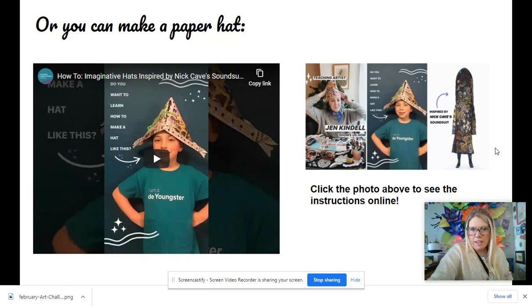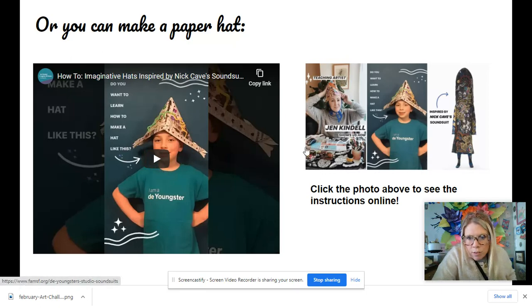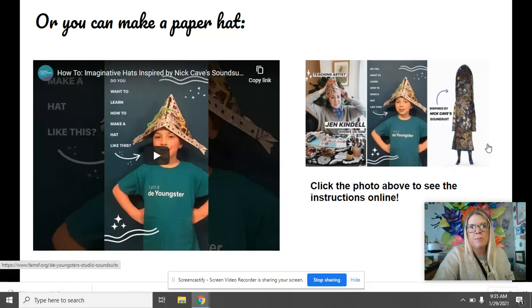The next one is really cute. It's a little more involved than a drawing. This is a paper hat based on the sound suits. Click on this link if you want to watch the video that will instruct you how to make your paper hat. If you look at this picture, you can see she's got some found art objects on the table that she's going to glue to her hat.